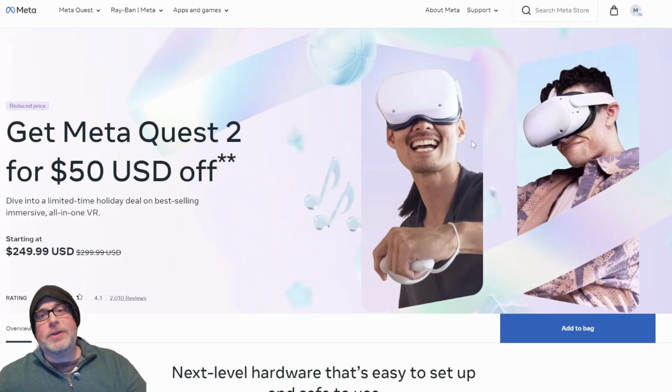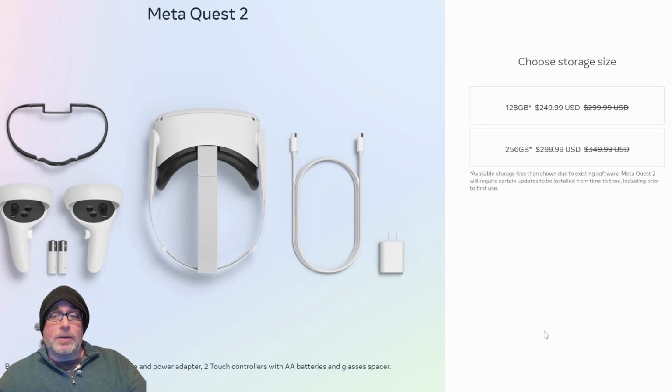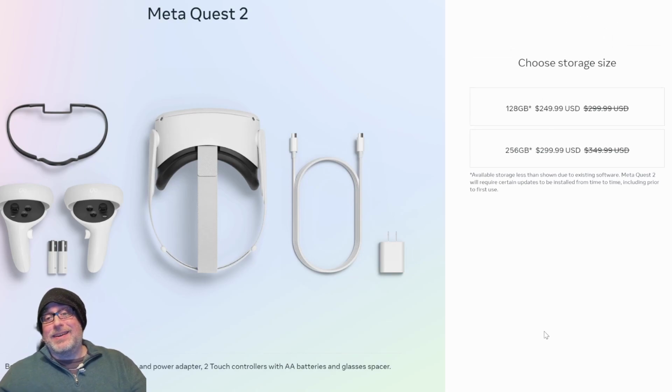So let's say you're looking for your very first VR headset, and you don't want to commit to a $500 purchase. The Meta Quest 2, which I think is still a very capable headset, I've played the latest titles like Asgard's Wrath 2 and Assassin's Creed Nexus on it, is still currently available, at the cost of $249.99 for the 128GB model, or $299.99 for the 256GB model.